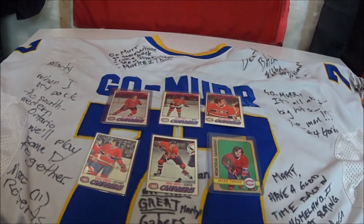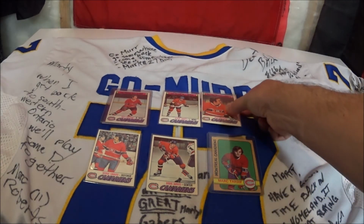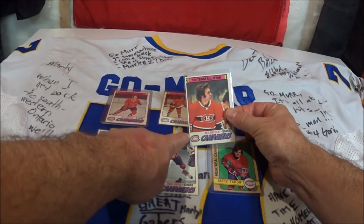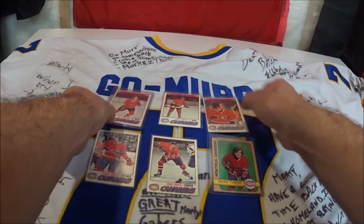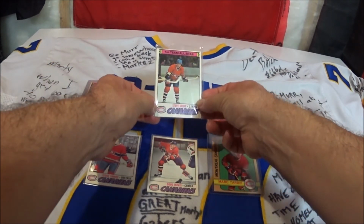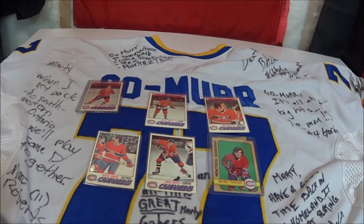The problem with OPC at the time, the company that they hired to make the cards and cut them, they were using a wire cutter. So after a while, when it got dull, the edges looked more and more ragged. By the end of the wire's life, it looked like someone had just taken two hands and torn them apart at the seams. Like Ken Dryden's card, you can tell it's not centered right. You can see it's off here, there's more here. While Lafleur's card is slightly off center. And Shutt is almost perfectly centered, almost. As is Jarvis and Savard.